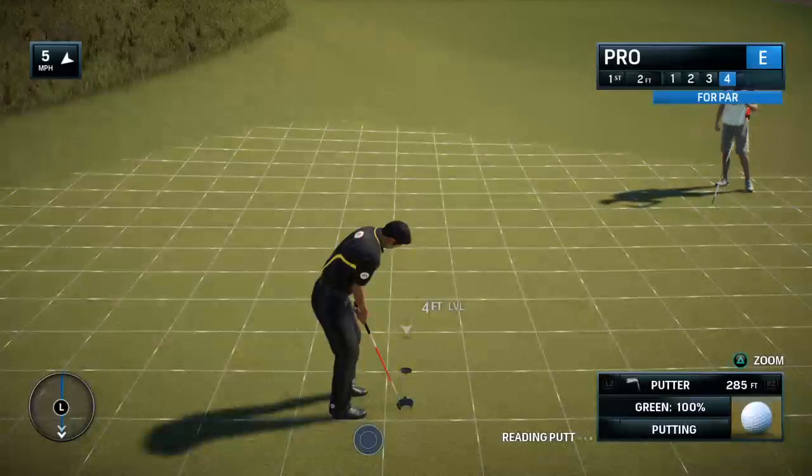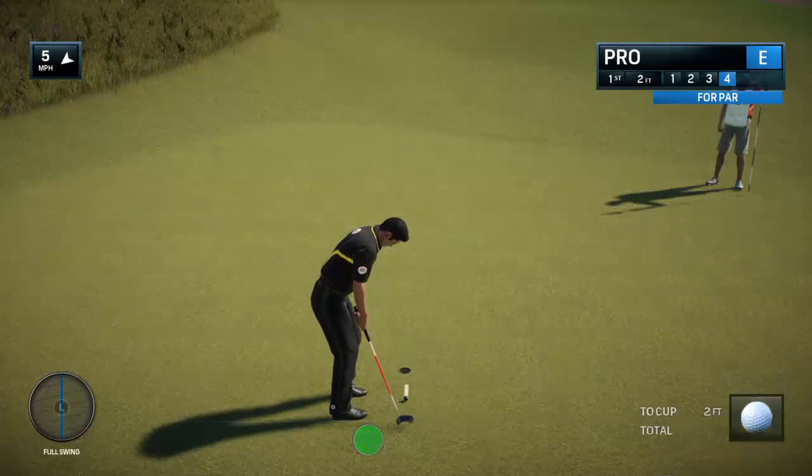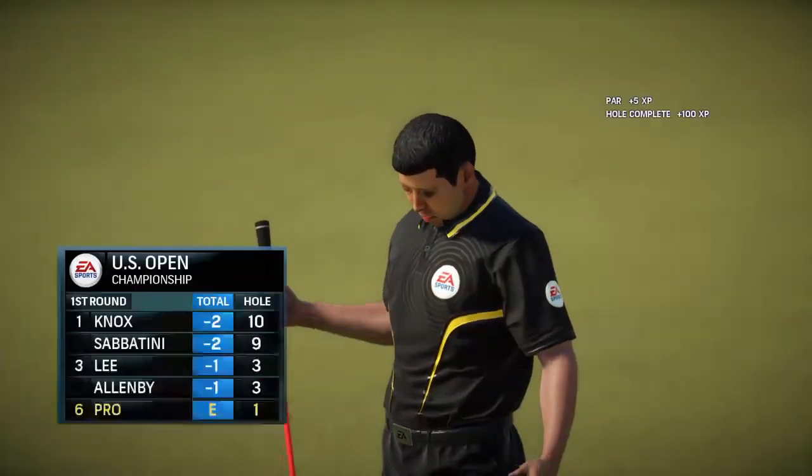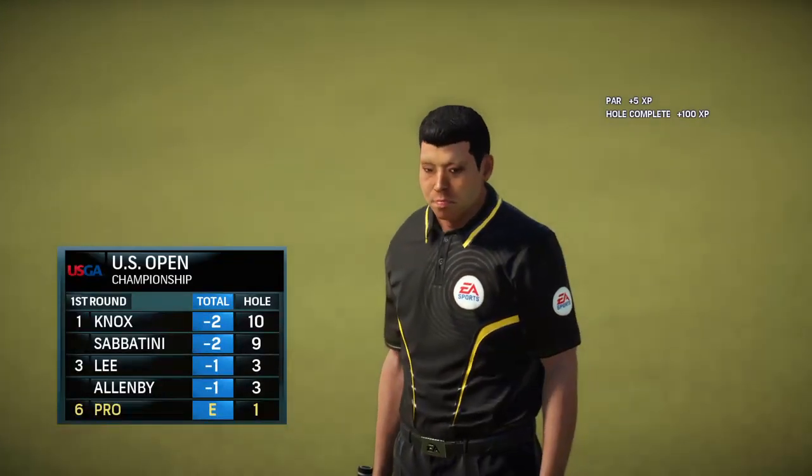Yeah, there'll be no stress for the next one. Just a couple of feet. Even par early on.